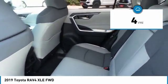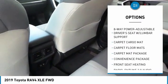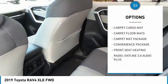Here are some of this vehicle's great options. Convenience package. This beauty will make even your house keys jealous. Drive it today.